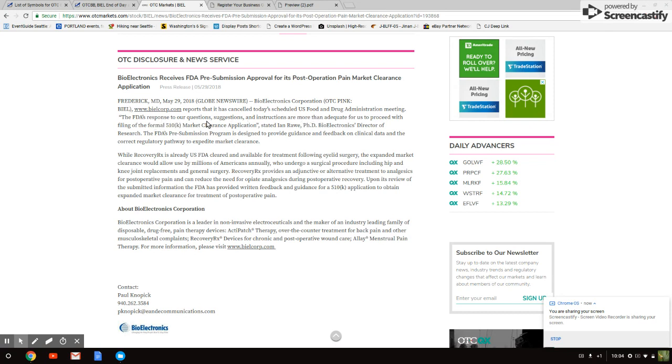The FDA's response to our questions, suggestions, and instructions are more than adequate for us to proceed with filing of the formal 510K market clearance application, stated Ian Raw, PhD, Bioelectronics Director of Research. The FDA's pre-submission program is designed to provide guidance and feedback on clinical data and the correct regulatory pathway to expedite market clearance. So that looks pretty promising for the post-operation pain market clearance application.